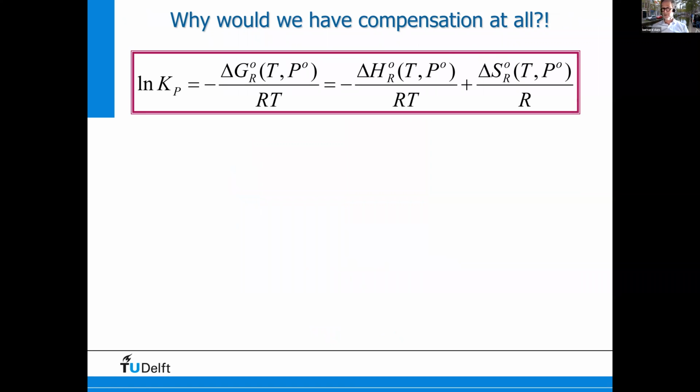Now, the last point, last slide, is why would we have compensation at all? And there are tons of papers. By the way, about this topic, there are thousands of papers. And also in our lab, Evgeny Pidko has published something, Michiel Makkee, Wim Haije, Volker Mulder. Many people have dealt with this kind of relationship, but actually I haven't found really good examples of it.